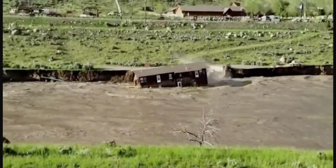And they're saying the log cabin that you saw floating down the river, one woman said that cabin belonged to her grandmother, and her grandmother just died in March. Wow. So, this woman who also lives there and saw her grandmother's house float away said, "This is our home." She said, "That bridge I literally drove on yesterday. My mom drove it at 3 a.m. before it was washed out."